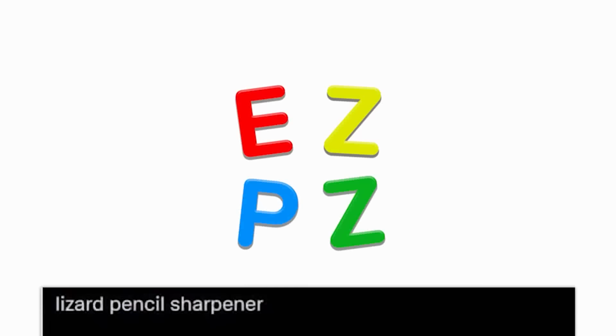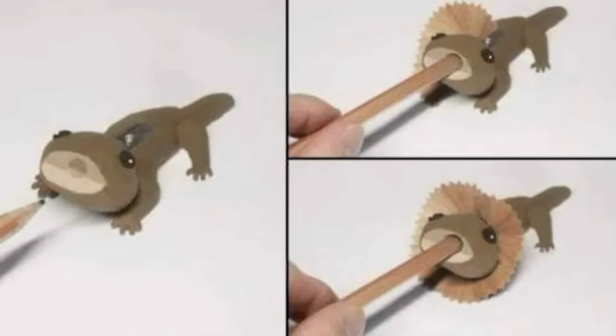Lizard pencil sharpener. When you sharpen a pencil, it turns into a frilled lizard. Oh, it's one of those yellow spotted lizard things from Holes. Yeah, those things are cool as heck. I know that's not what they're really called, but yeah, I like those lizards.